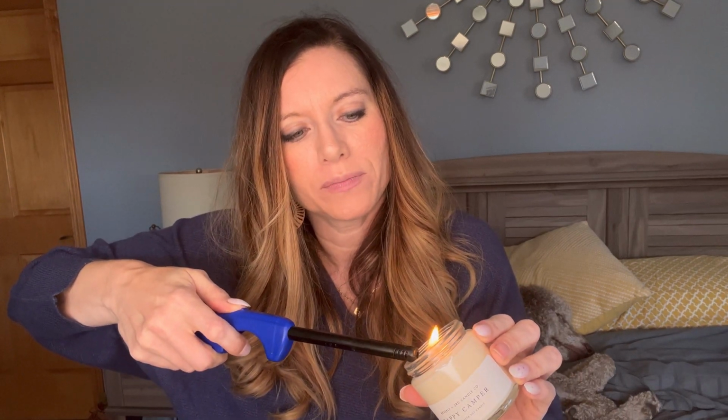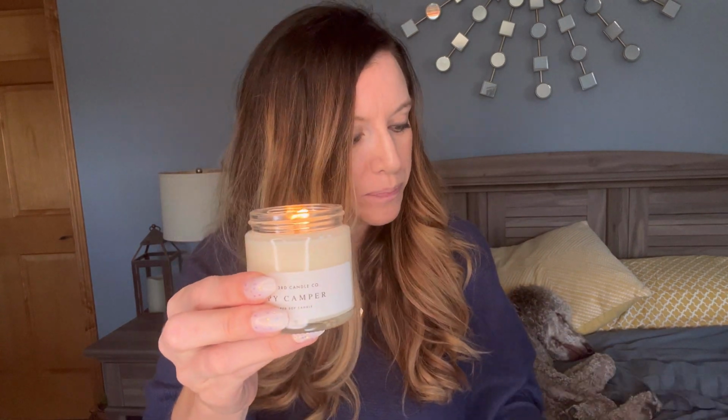The toasted pumpkin, I can tell I'm going to love this one so much. The Happy Camper is okay. I want to light this one just to see how strong it comes off. Let that go for a little bit.